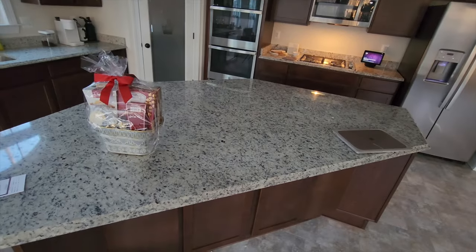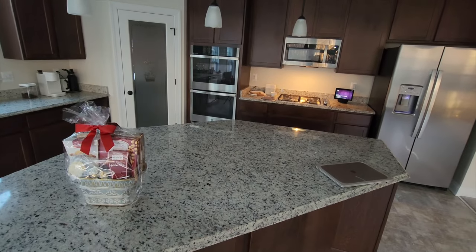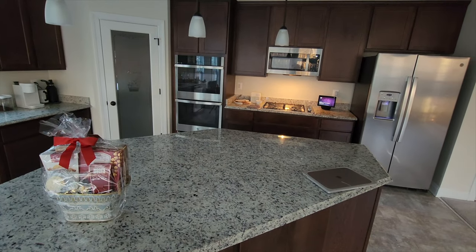So right now I actually need to sweep this floor because it is terrible.